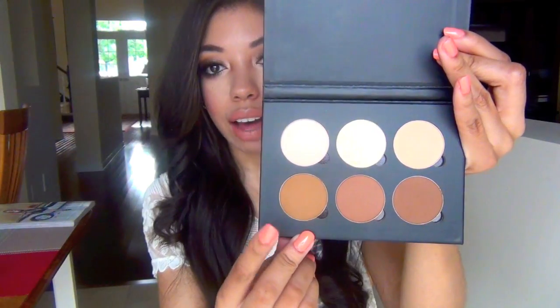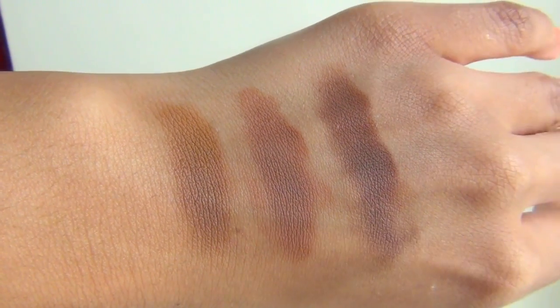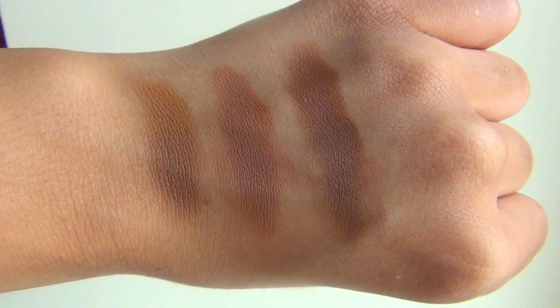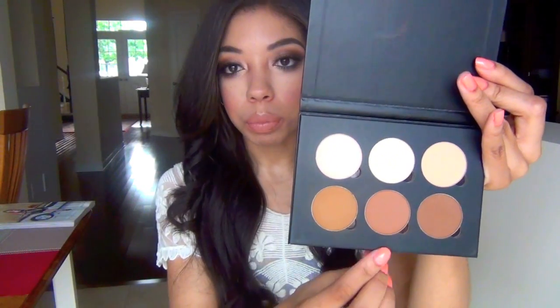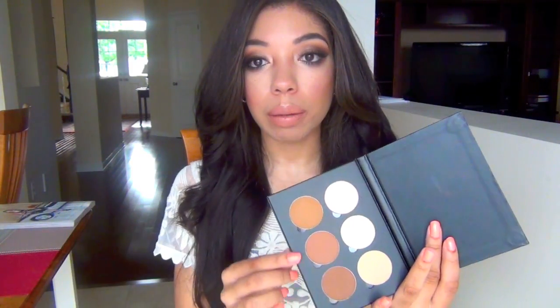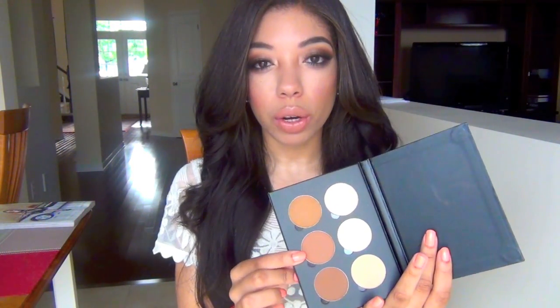So love those. And then on the bottom to contour, I have Earth right here on this side. In the middle we have Clay, and then this one here is Espresso. So I tried to choose one that was lighter, more medium tone, and then dark. So for me, Earth, I will insert a picture of me contouring with Earth. If I use Earth alone, it gives me that kind of more lighter contoured look, which is great just for everyday or for very neutral makeup. Clay is what I like to use if I'm going for something more dramatic. So Clay is actually what I'm wearing today as my contour. I contoured with Clay pretty heavily.